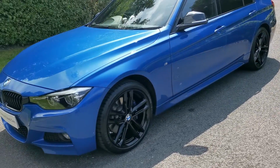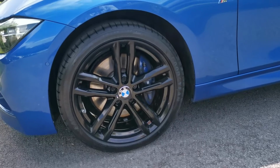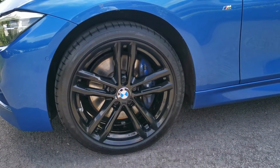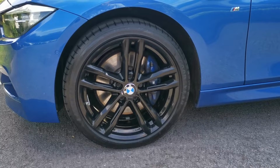As part of that Shadow Edition package, we've also got the uprated 19-inch double spoke M alloy. We've had these wheels recently refurbished in gloss black, which I think does set it off very nicely. Ties in very nicely to those front design elements and some other things going throughout the car. And also emphasises those blue brake calipers there, the M Sport braking system, another feature of this Shadow Edition.